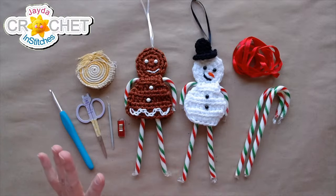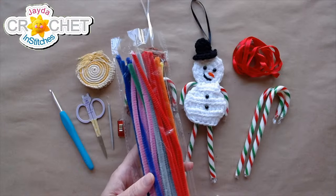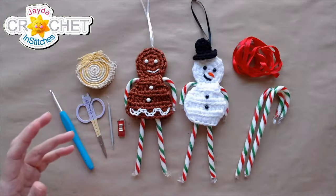I've got a cup of coffee. I've got a cup of water. Oh, I even have other stuff. I've got some embroidery floss. I even have some things like pipe cleaners. I don't know if I'm going to need them, but I thought I'd grab them just in case.